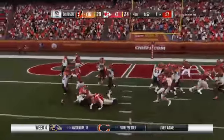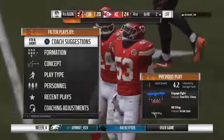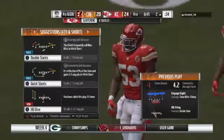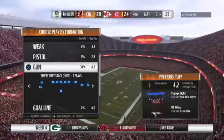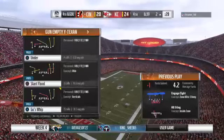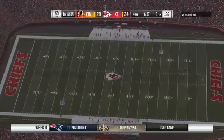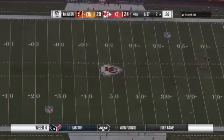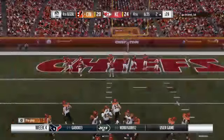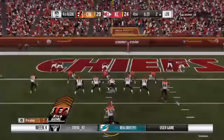Trying to punch it in with Howard. And this has been a familiar sight all afternoon as they stop him behind the line. It'll be a loss of a yard, and that will bring up an interesting decision here on 4th and goal. Likely the play of the game here, trailing in the final quarter and going for it on 4th and goal.